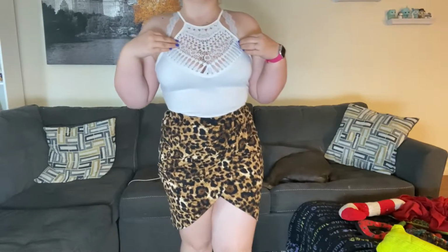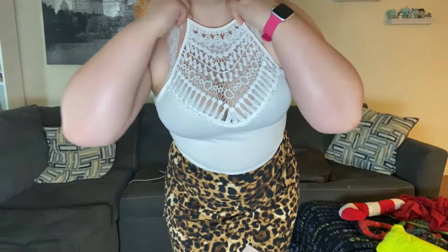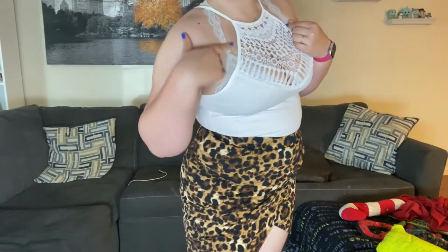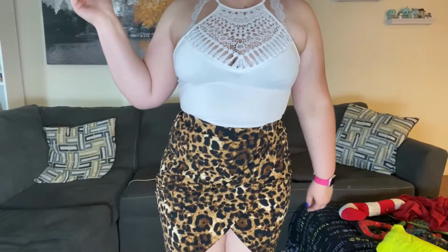But then this bodysuit is also from Shein, and it has, let me get closer, this really pretty detailing over the top, and it comes up around the neck, so I thought this would be pretty, and I just put a little bralette underneath it to add some extra lace detail in the back, because this is pretty sheer. And then accessories, these earrings are from Shein, and they are hoops with little purple butterflies in them.